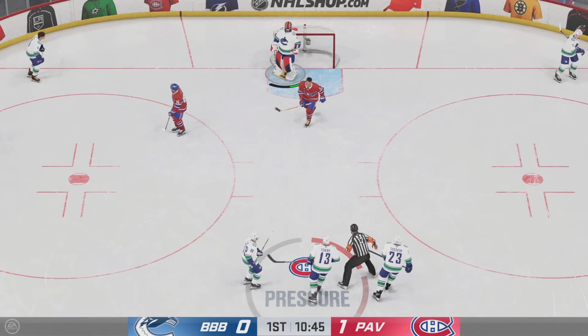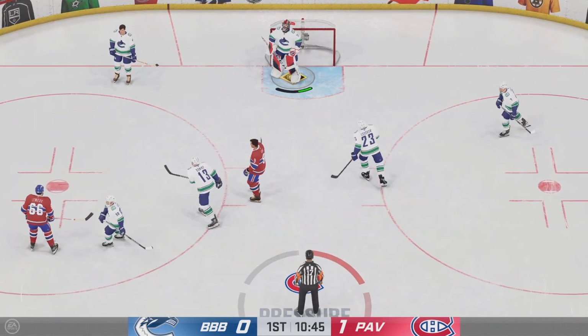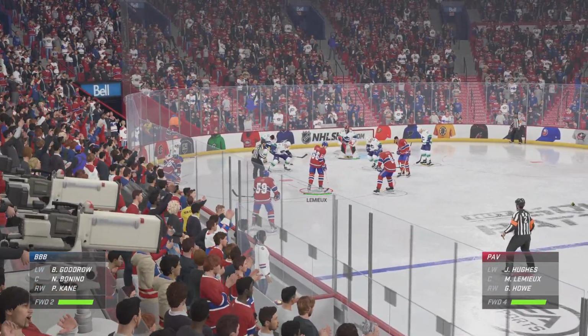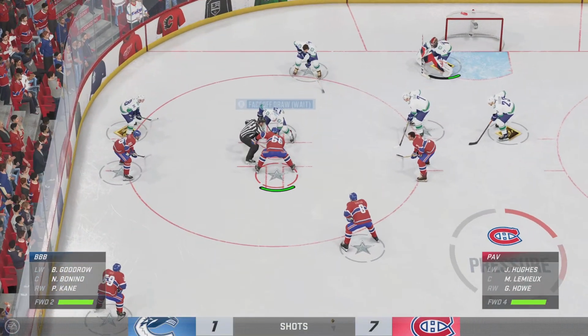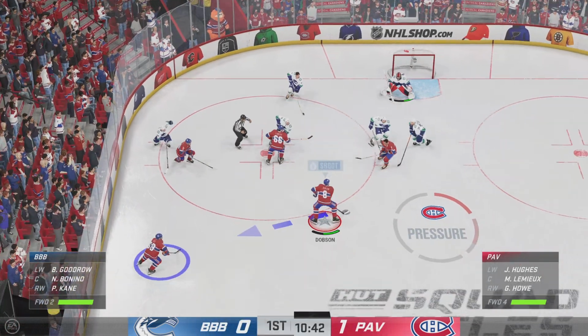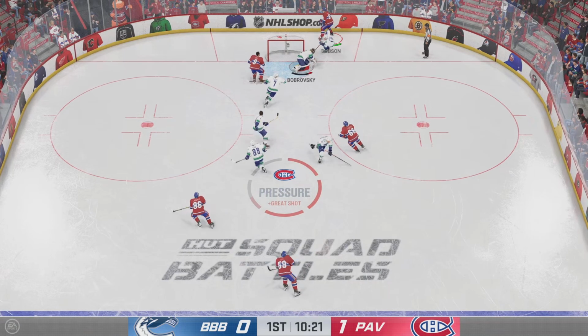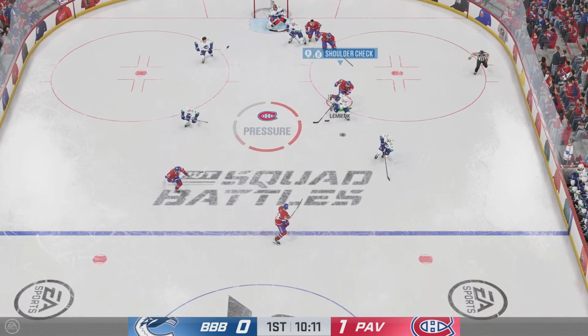Into the game. Centers glide into the dots. We're ready to get things back going again. Montreal's got it in the offensive zone. And somehow he hangs on. Came up with the save on that play.